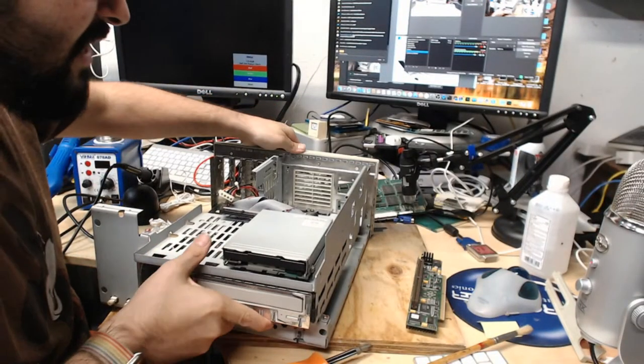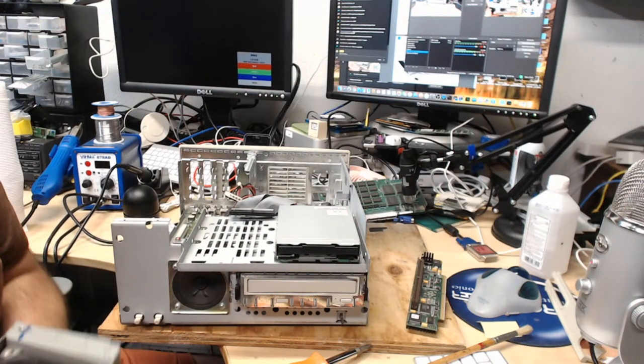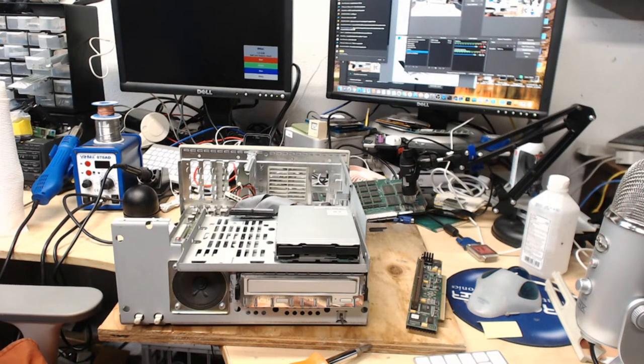Now, I'm going to boot this without the Sonnet upgrade, just because I want to get a system on there before we plug that in. Because if it's like most of the Sonnet cards, you do need some sort of driver, especially on the earlier ones.